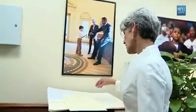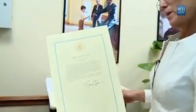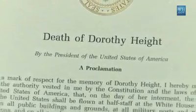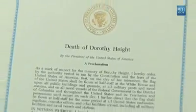Most recent lowering of the flag to half-staff was in honor of Dorothy Height, and this is an instance in which the president actually exercised his power to order that the flags be lowered. And when he does that, he signs a proclamation ordering that the flags be lowered, and this is a copy of the proclamation in the instance of lowering the flags upon the death of Dorothy Height, the great civil rights leader.